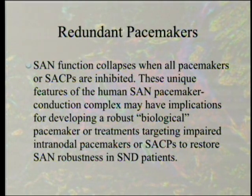So if you're going to give somebody a pacemaker and it's going to be a biological one, then you want it to have extra, you want it to be robust so that it doesn't fail, because if it fails, the patient dies. Which is why some of us are, well, not myself, but some of us here, I understand, are actually living partly because we have pacemakers.